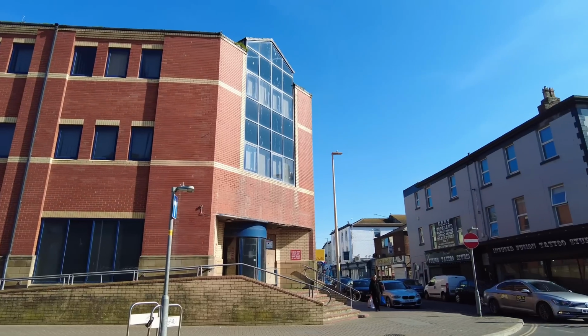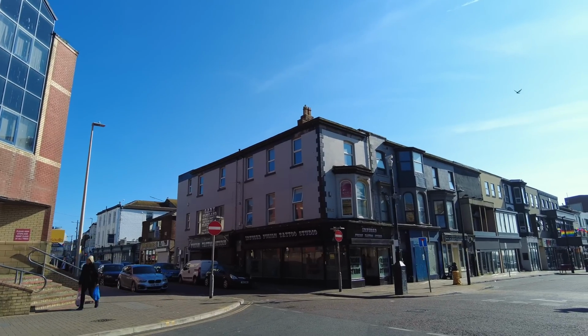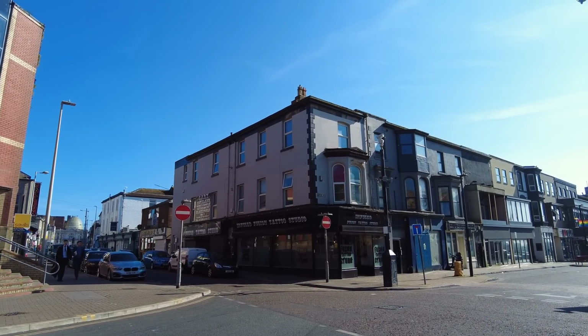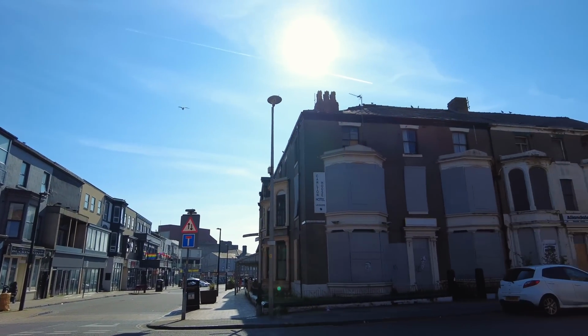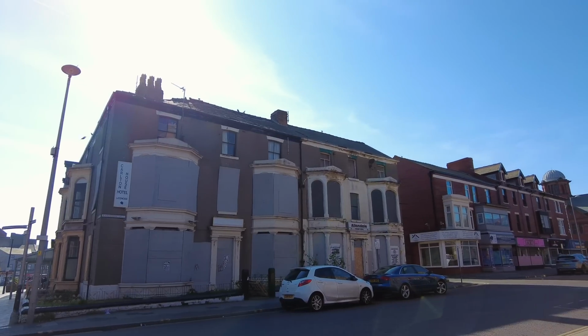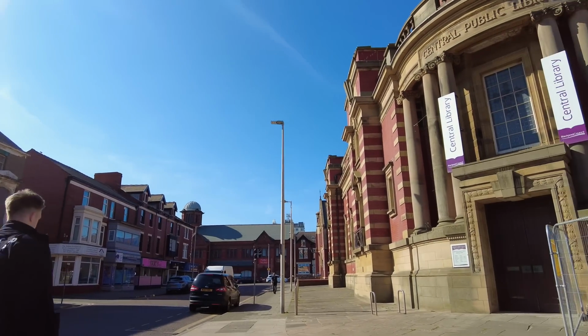But we're now at the corner with Abingdon Street, and there used to be Caves Corner on the corner. Who remembers Caves Corner? They sold all sorts of gifts, souvenirs, and it's now a tattoo parlour. Yeah, they're springing up everywhere, aren't they, tattoo parlours? I've never been interested in having one myself. There's a rundown block of flats over there, which have been like that for years.